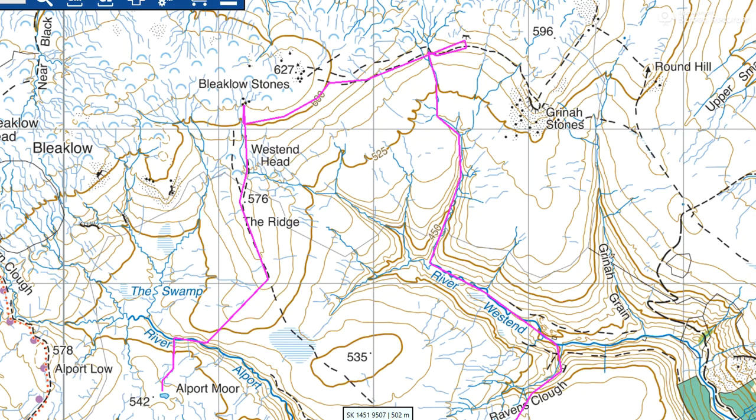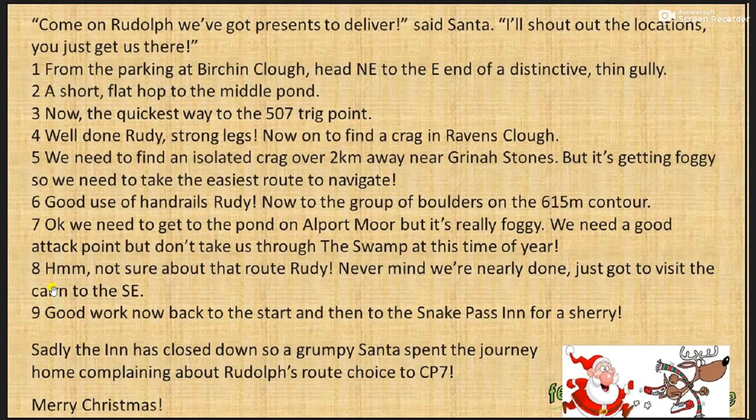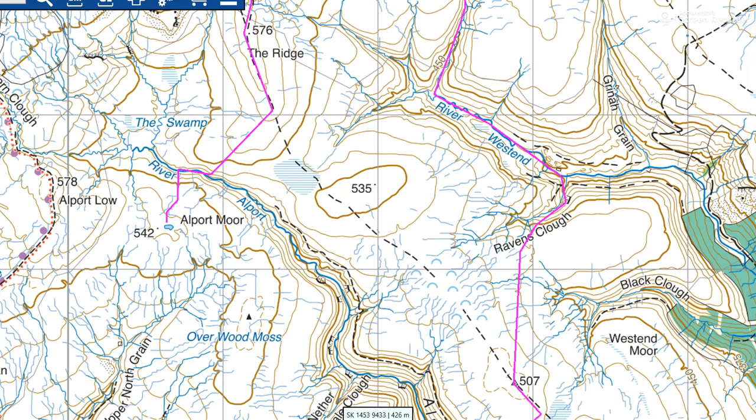Okay, next one. Not sure about that route, Rudy. So Santa's not convinced of Rudolph's route choice on that one. Anyway, never mind, we're nearly done. Just got to visit the cairn to the southeast. So what's a cairn look like on Harvey's maps? Well, this is one that people sometimes confuse for a trig point. It's that black triangle, that's a large cairn, and that's to the southeast, so that's obviously what we're looking for.